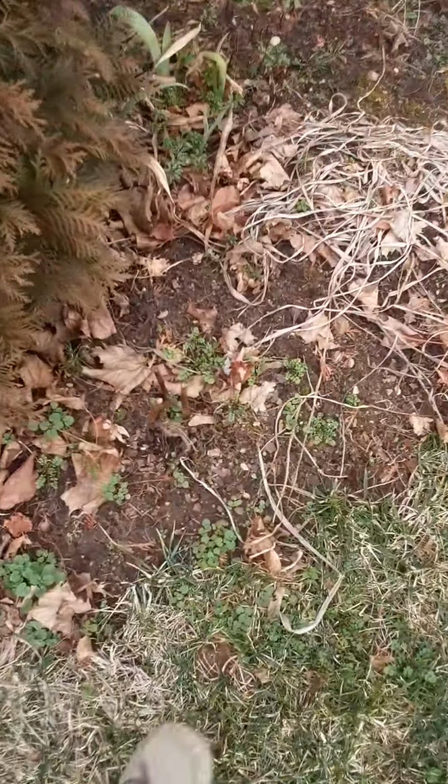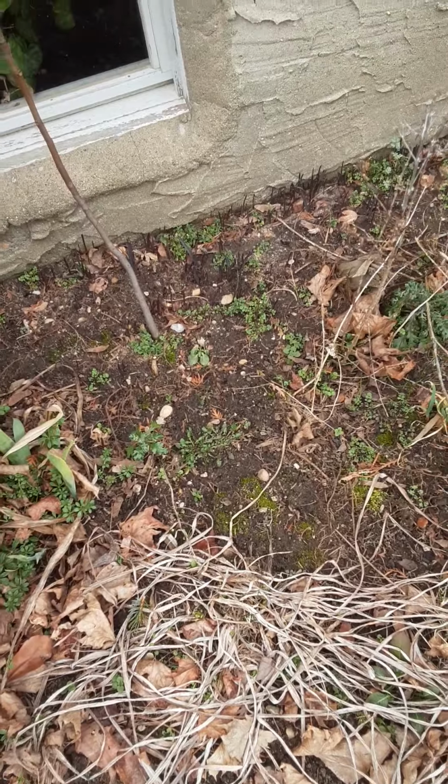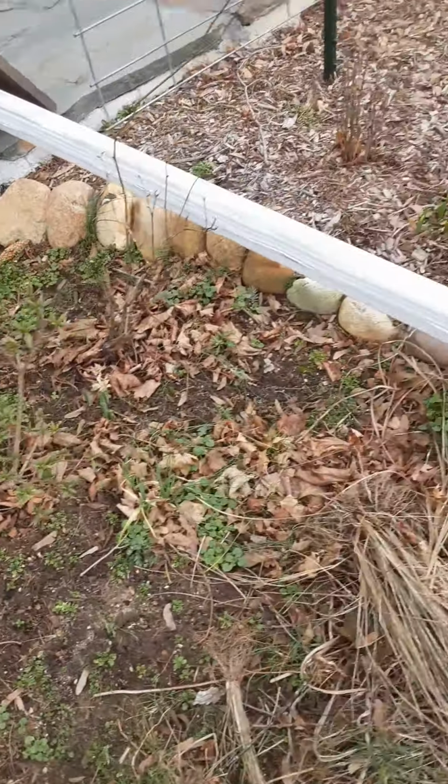But some peony eyes are sprouting. This is all good signs. Forsythia is coming up back there. The fig is fine, even though I didn't cover it. So I left it close to the house. I was hoping it would be okay.